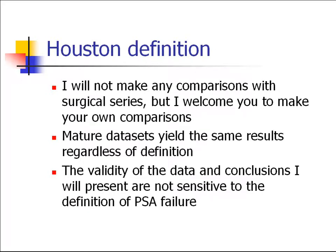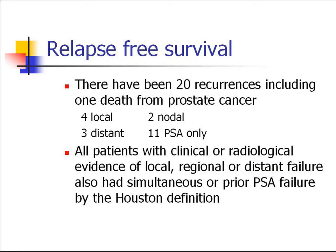Secondly, mature data sets seem to yield the same results, independent of the definition used. Eventually, with long enough follow-up, the ASTRO consensus definition and the Houston definition produce exactly the same result. But lastly, I hope to convince you that the data and conclusions that I present here are simply not sensitive in any way to the definition of PSA failure.